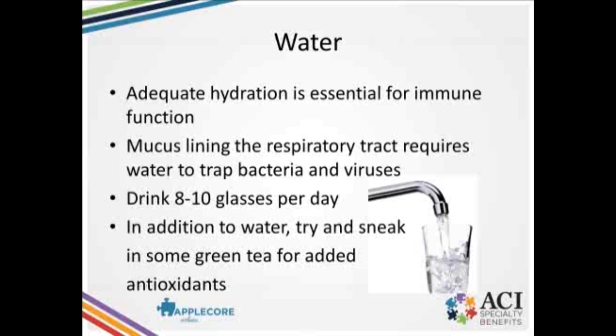To make sure you're receiving adequate water, aim to drink 8 to 10 glasses of water each day. In addition to drinking water, try and sneak in some green tea for added antioxidants.